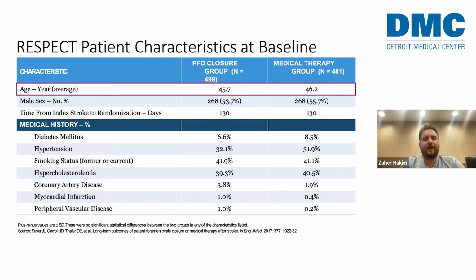The characteristics of patients, like we said, the average age of the patients was around 45 for both the PFO closure group and the medical therapy group. Also, the diabetes, you can see it was low, hypertension too. The smoking was similar between both groups, 41%. The rest were very low.